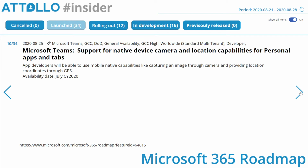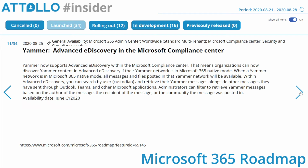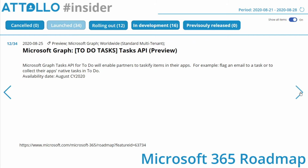Microsoft Teams, again across all platforms, support for native device camera and location capabilities for personal apps and tabs. So app developers will be able to use mobile native capabilities like capturing an image through the camera and providing location coordinates through GPS. Yammer, advanced e-discovery in the Microsoft Compliance Center. Microsoft Graph, the To-Do tasks API has gone into preview.